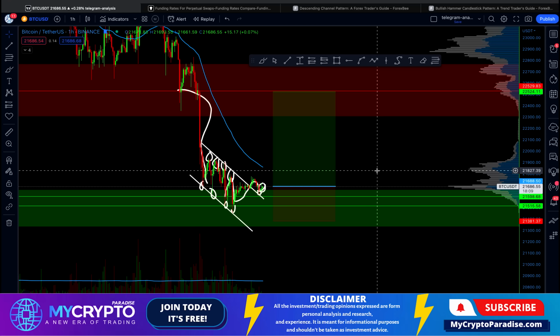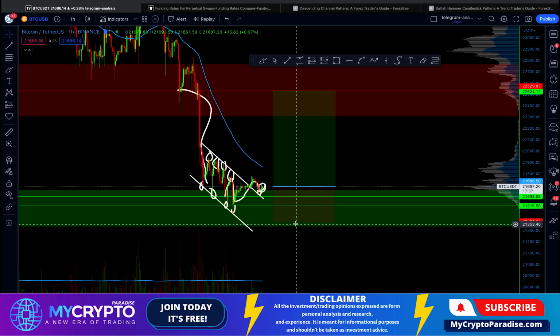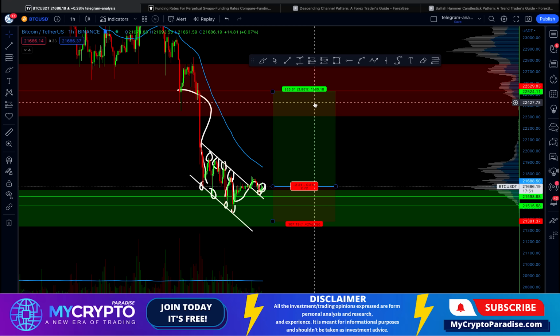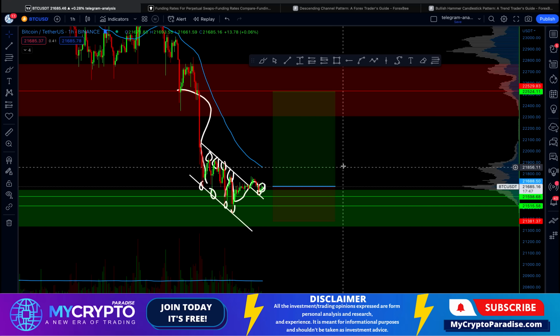So this is actually a pretty amazing risk to reward play. If we are about to hit our profit level, we will make 3.8%. If we are about to hit our invalidation level, we will lose just about 1.4%. You can actually leverage this. So with 10x leverage, this is 38%, and the stop loss would be around 14%.